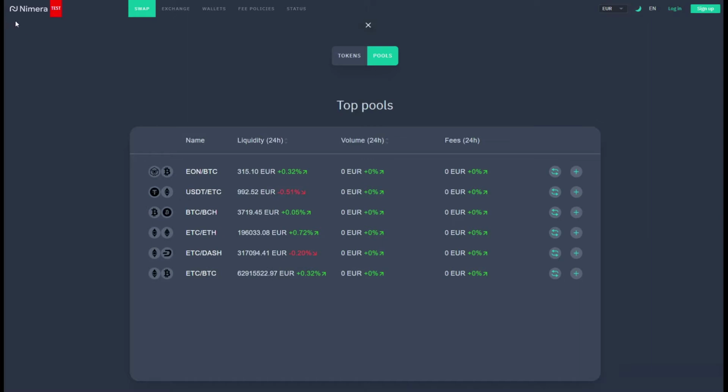Now, I also want to point out, we have to go over to the Nimera test site. This is not the live site now, guys. We are on the test site. If we go over to the pool section, you will see they are testing new pools to add right now. These pools that you see on the test site, you can expect to see on the main site soon. Generally, they're on there for about a couple days to a week, and then once they know they're all good to go, they move them over.